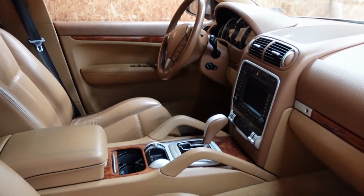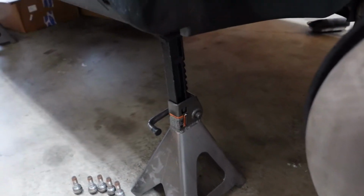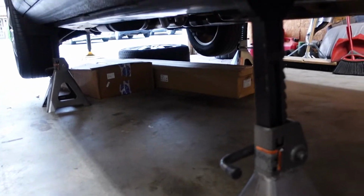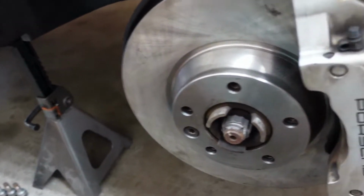And then we've got our gold Cayenne in the garage here, on our jack stands, not the lift. But yeah, we replaced the rear drive shaft. It was kind of a pain. That video will be coming out soon.